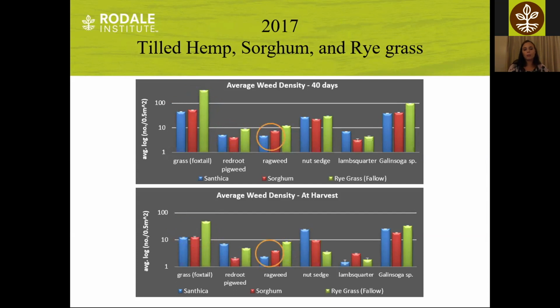And with ragweed, we actually saw a greater reduction of ragweed in our hemp plots. So hemp actually performed better at suppressing ragweed.